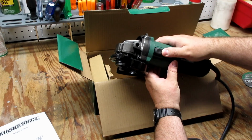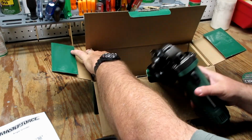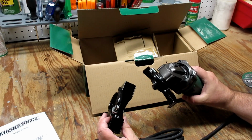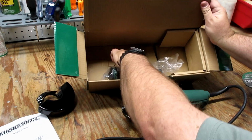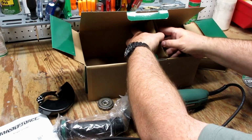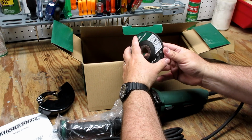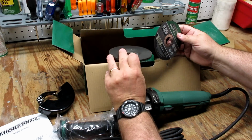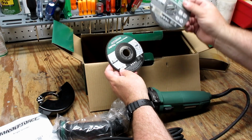It's kind of neat. And this has just got a hold-on switch. And over here we've got our wheel cover for the thicker wheel. And we have got our handle, our locking piece, and here are our blades. The two blades: this has one thick metal cutting blade. I've got a kind of thin cheap one here. Oh, I should invest in the good ones. So that's a Masterforce grinding wheel. That's a grinding wheel. This is a metal cutting wheel.